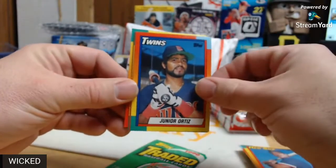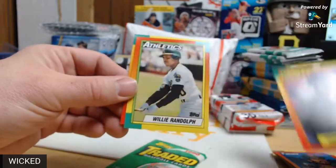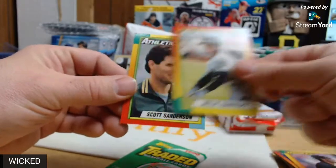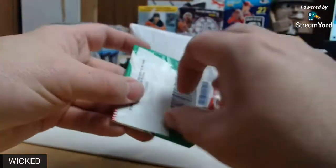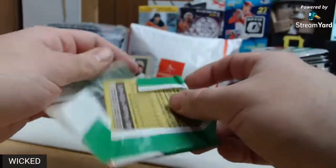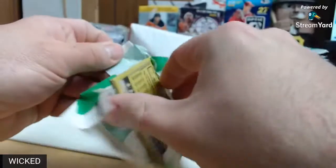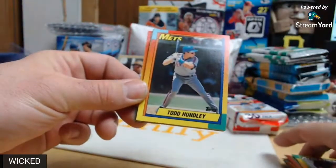Junior Ortiz. Who do you think next is going to be traded? Brian Reynolds, I think. Brad Komminsk. Willie Randolph. Scott Sanderson. They're going to trade the Parrot, I think. Maybe they'll trade him for Gritty. I wish. No way. You know, I love Gritty. You don't like Gritty? No. Come on. Gritty's the real Todd Hundley.